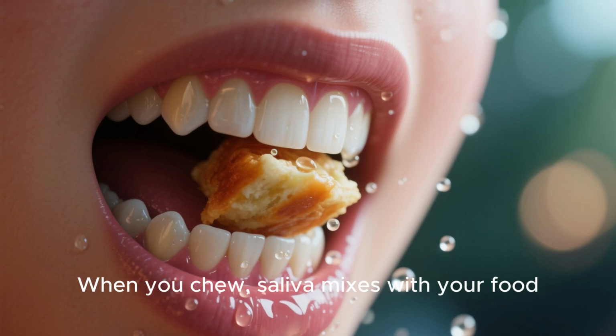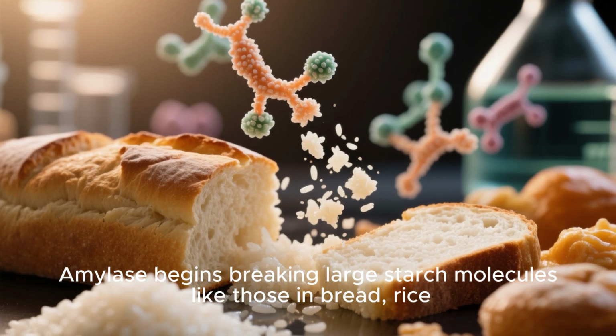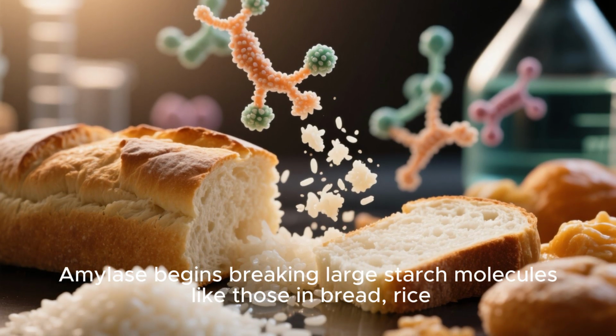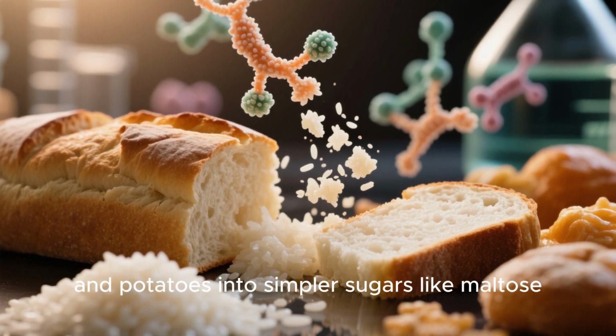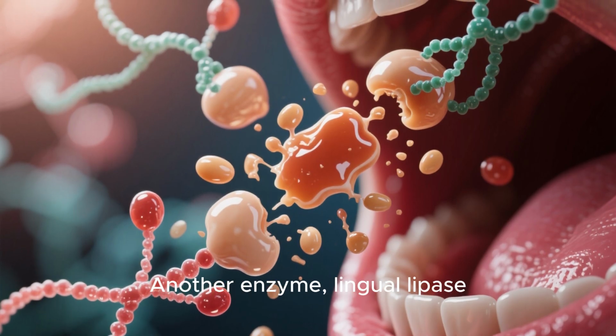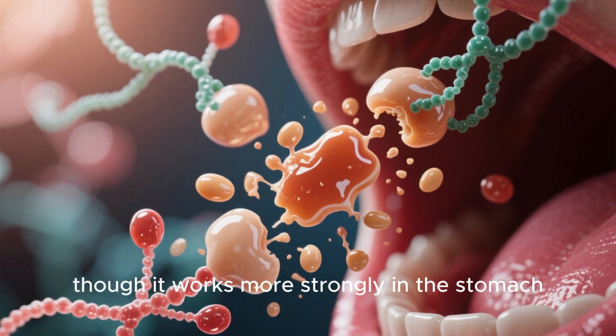How does it work? When you chew, saliva mixes with your food. Amylase begins breaking large starch molecules, like those in bread, rice, and potatoes, into simpler sugars like maltose. Another enzyme, lingual lipase, starts the breakdown of fats, though it works more strongly in the stomach.